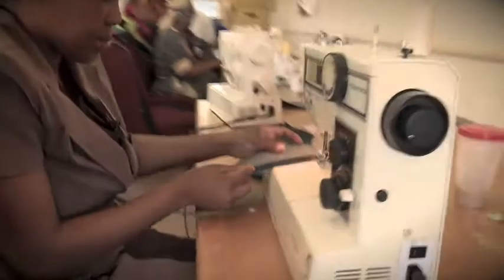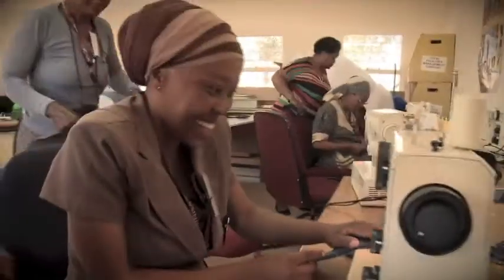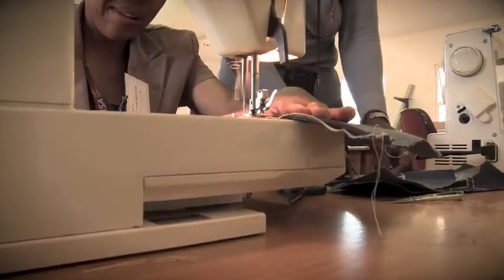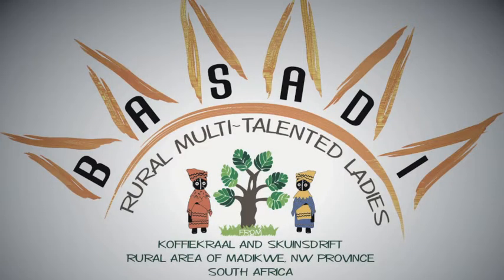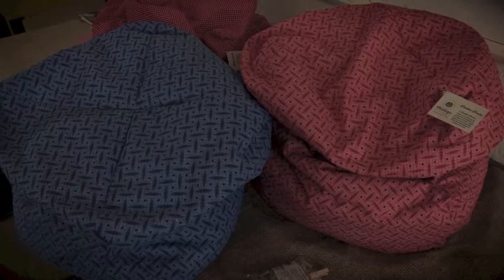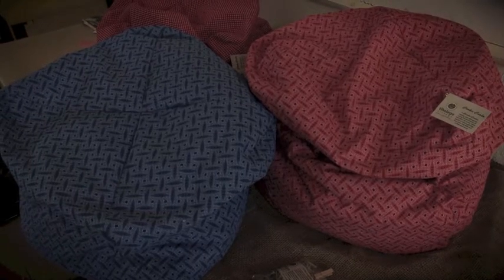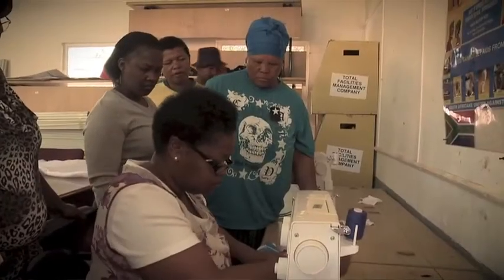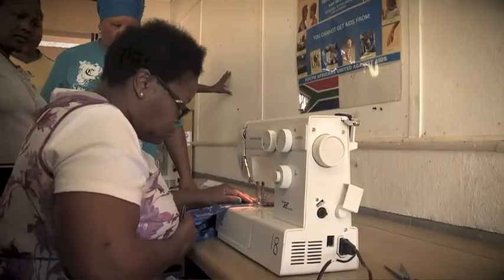The Basadi ladies also attended sewing workshops at the Quiet Living Multi-Purpose Centre. The aim is for them to be able to realize that they can produce something from almost nothing, maybe donated fabrics or just something they have in their house, to be able to sew and to be able to judge for themselves the quality that they can produce and make something that is reasonably good enough to sell eventually.